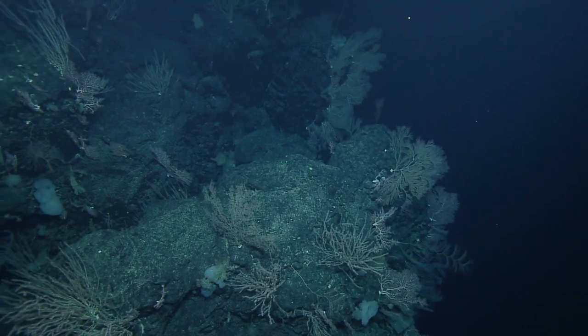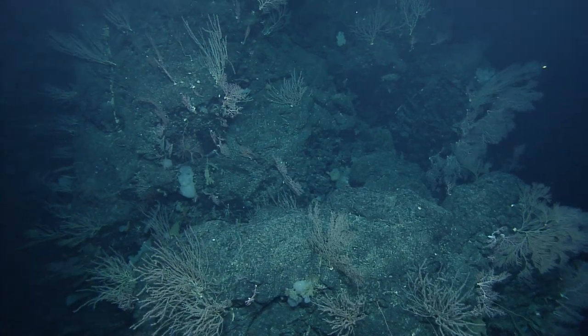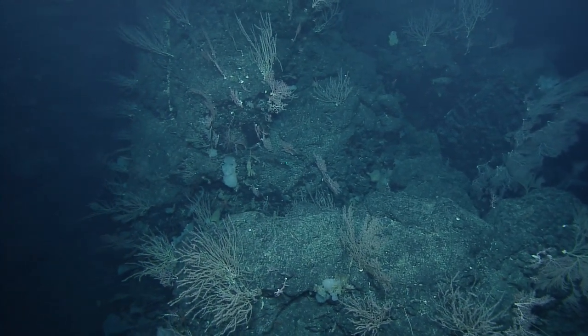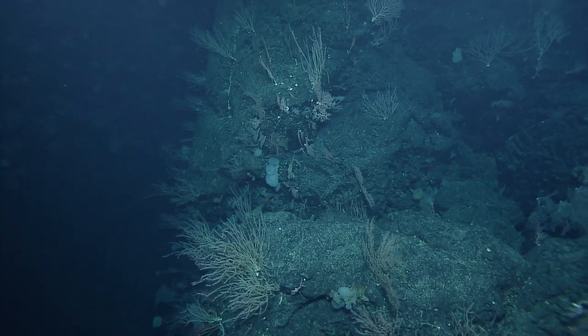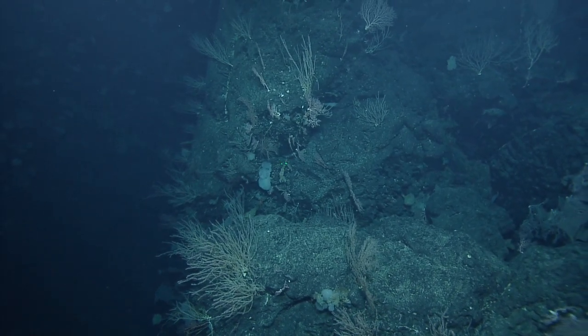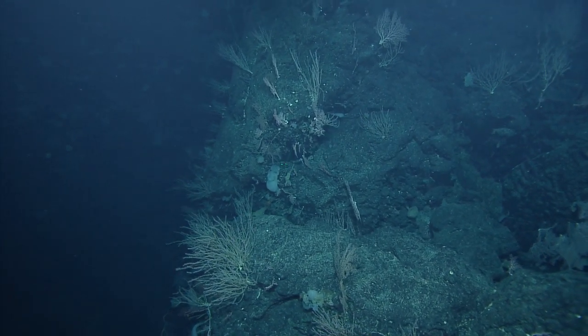Thanks, Malia. And just to clarify a little bit, that's referencing reef-building corals that are in shallow water, because obviously we're seeing deep water corals here. That's a completely separate thing that wouldn't form an atoll.